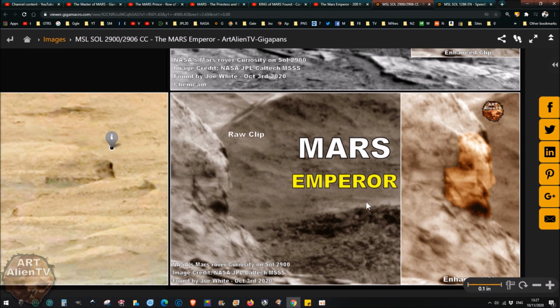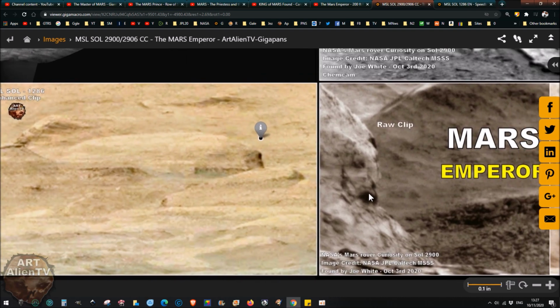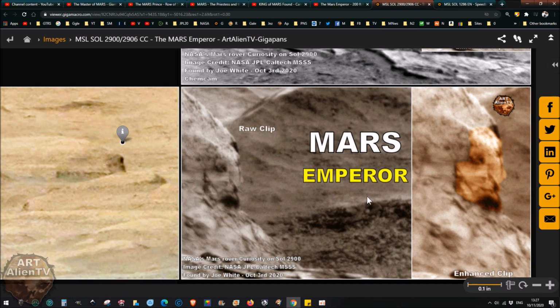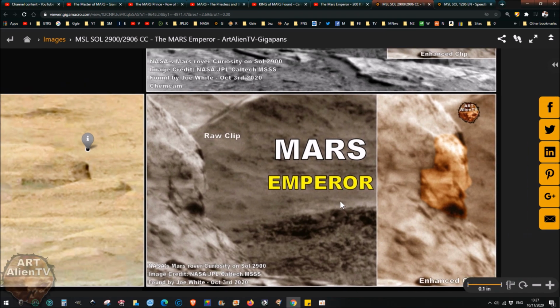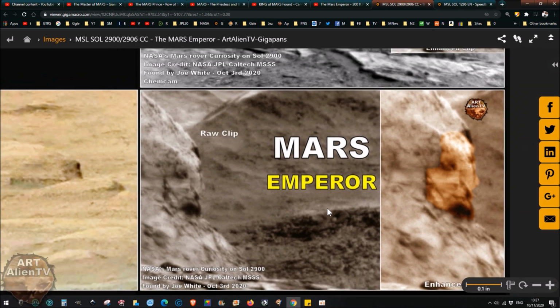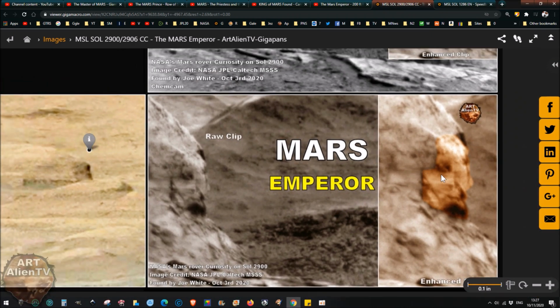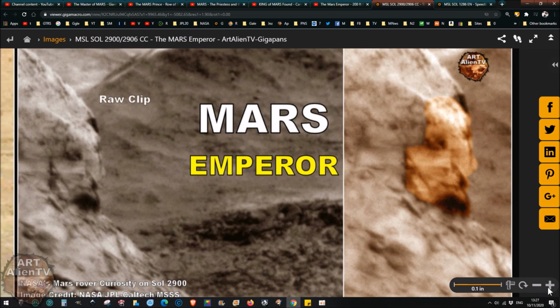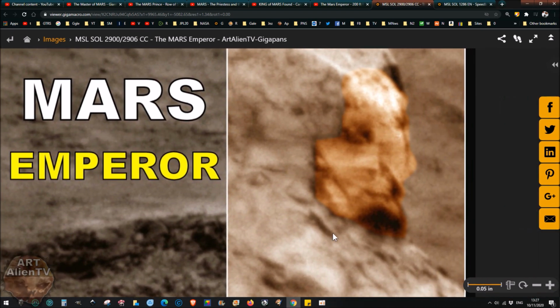But basically, what we have here is proof of a royal line on Mars. Now, I'm going to show you, this is the Mars Emperor. Like I said, this thing is absolutely huge, but the size doesn't really matter. What we're going to be looking at now are the actual facial details here. Let's zoom in a bit. Let's get a bit closer. And I want you to pay attention, particularly to the shape of the nose coming down like this, and the chin sticking out there, the beard, and the shape of the head, the general shapes, okay?